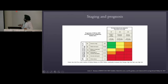This is important because, say, if a patient has a GFR of around 50, which falls in the G3A range, with a proteinuria of A1, then he will fall in the range of this yellow category, that is a moderately increased risk of progression to the next stage. But a similar patient who has a GFR of 50 with A3 proteinuria will fall in the very high risk range for progression of the kidney disease. So our index patient fell somewhere over here.